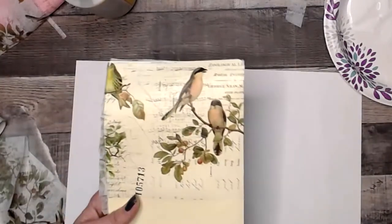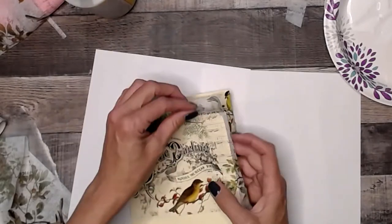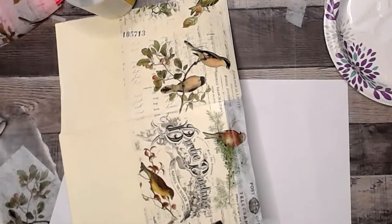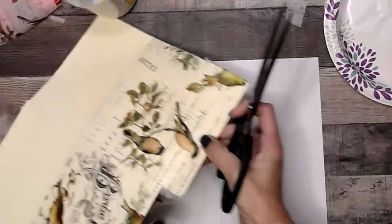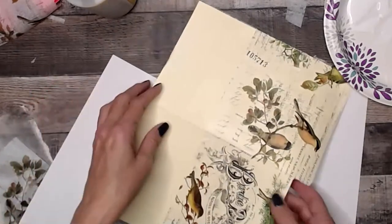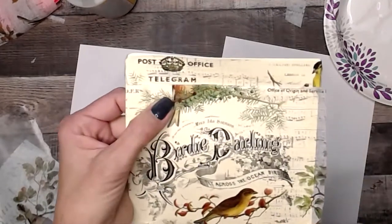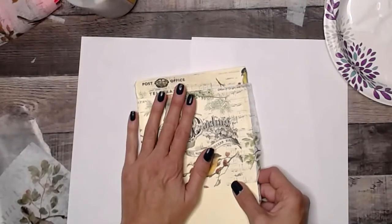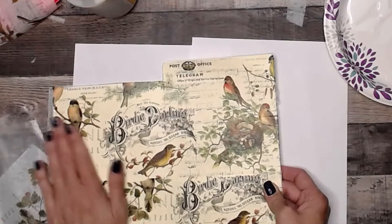Okay, so where are we at? I don't even know what's the front, what's the back, what's the top, what's the bottom. And that plan just went completely out the window there. So I can go ahead and trim this off and then file it after, right? Right. Because I messed that up again. Oh, but at least, look! At least I got post office telegram up there. Maybe I should cover this. Oh, you want this one? It's all yours, Pam.